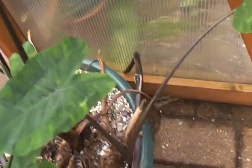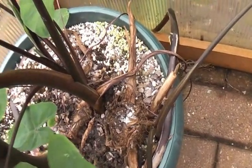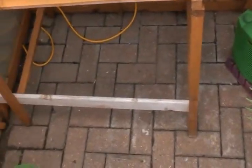Dark stem hybrid Colocasia. The main plant actually rotted away completely about a month ago, as you can see there, even though it's been in the greenhouse. And these side shoots have grown just over the last 2 or 3 months to take over from that. So that's the greenhouse. We're ready for a lot more plants to come in over the coming weeks.